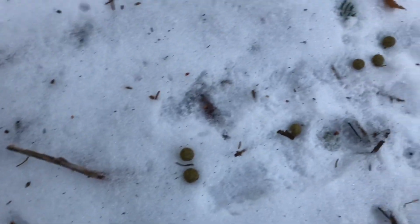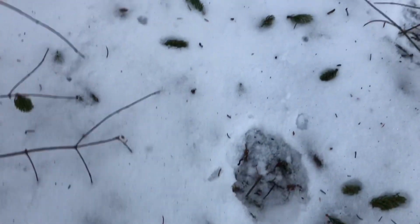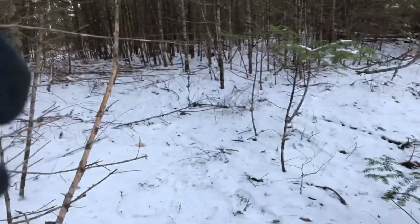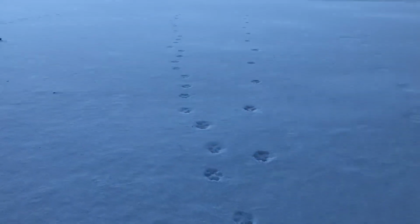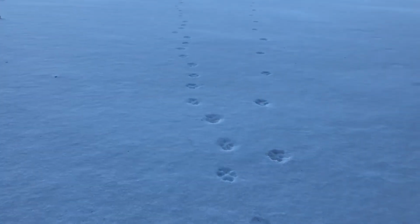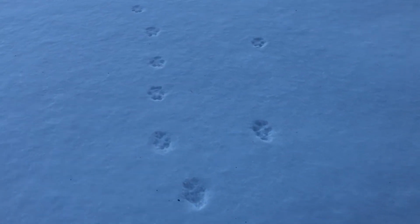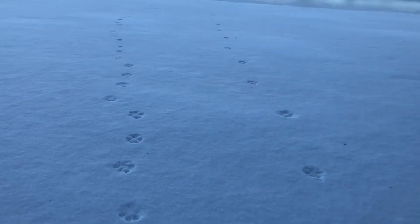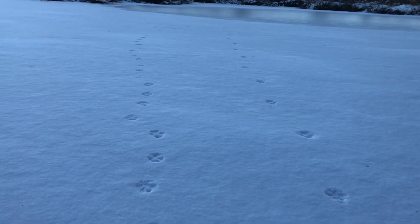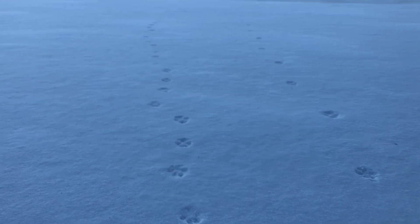Noticing a lot of little rabbit tracks in here, and there's a set of coyote tracks that run right up through here. They were out, and there's a field up above here. They were out playing in that. There's a couple of coyotes. Could have been two different times, but they're both heading toward me.